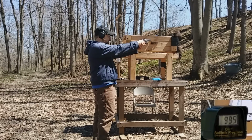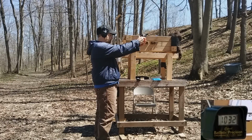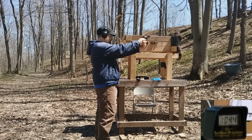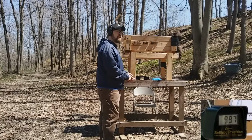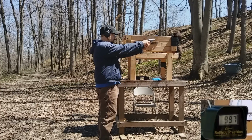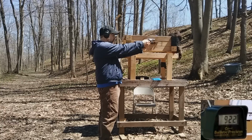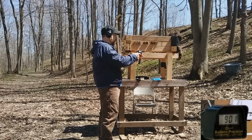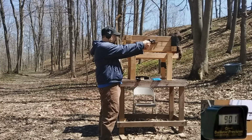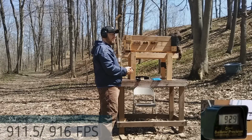995, 1032. Alright, we'll try it in the 38. 1044, 997. Yeah, kind of hard to tell. Remington HTP in the 357. 922, 901. We'll try it through the 38 revolver. 903, 929.